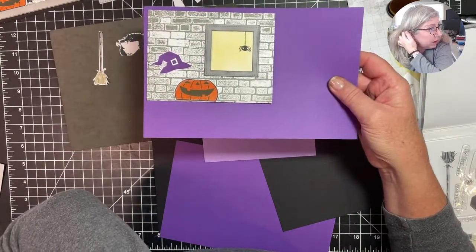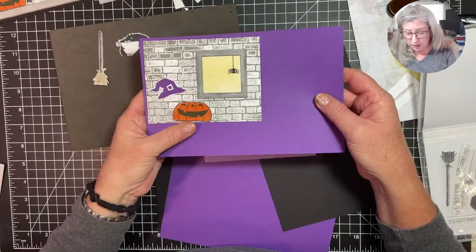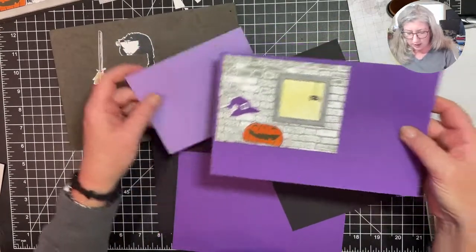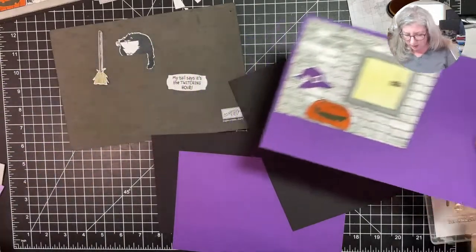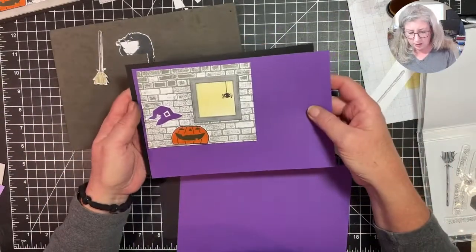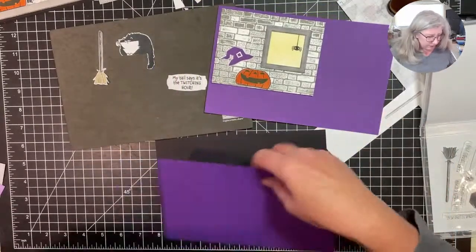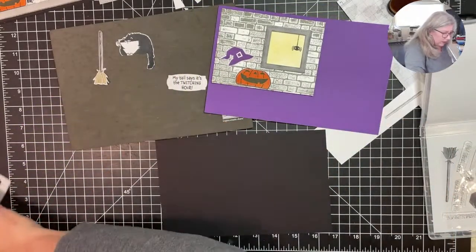Hey Katie, how are you? Thanks for joining. So yeah, I think I'm going to ditch the Highland Heather and go with the Gorgeous Grape on a black card base. I think that'll be fun. Okay. Get this out of the way.